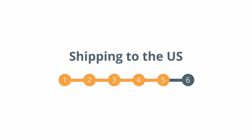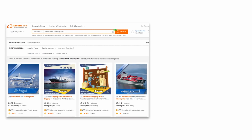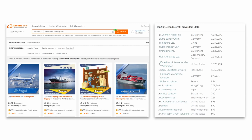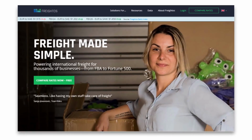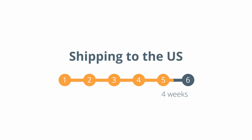Part 5. Shipping to the US. In most cases, shipping your product to Amazon is quite easy. You can either ask your supplier to quote you for arranging everything, or you can take more control and use a freight forwarding service. In the second case, I recommend using Freighto. It allows you to instantly compare air, ocean, and trucking freight quotes from 50 plus suppliers to find a perfect balance of price and transit time directly to the Amazon fulfillment locations. On average, it takes 2 to 4 weeks to deliver your product to the Amazon warehouse.